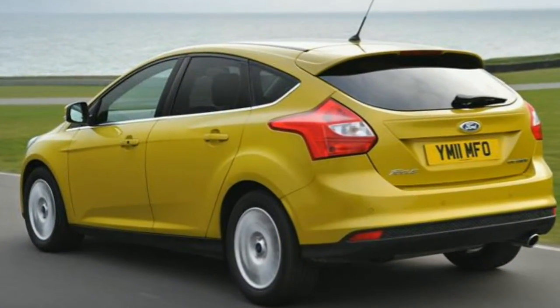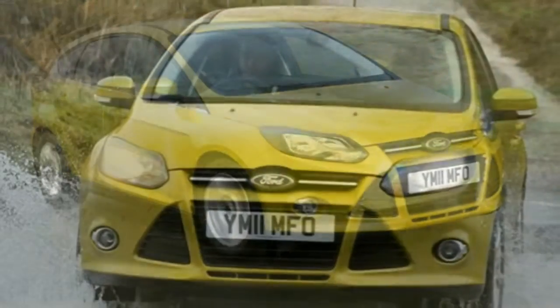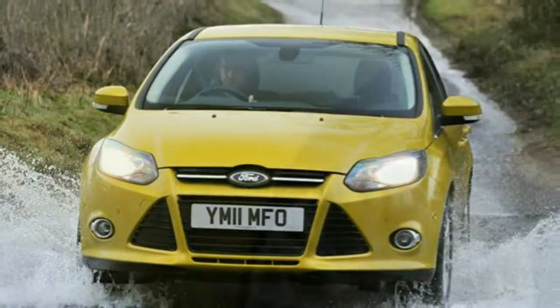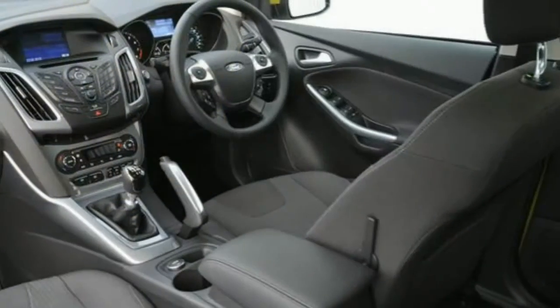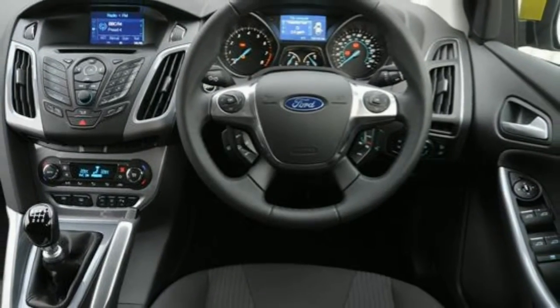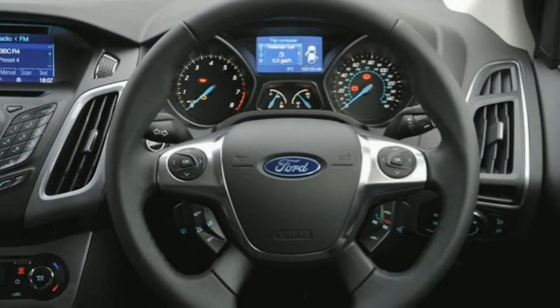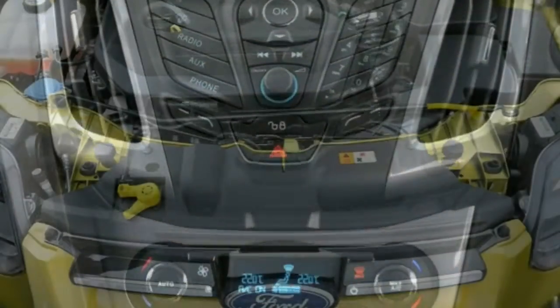Buyers looking for a more family focused Ford Focus should go for the Titanium with its cruise control, engine start button, auto headlights and windscreen wipers and rear armrest with storage, ideal for the kids. Optional accessories. There are many Ford Focus accessories that a buyer can opt for, including several packs of optional equipment.